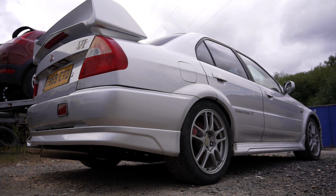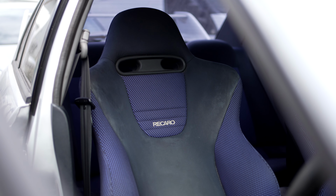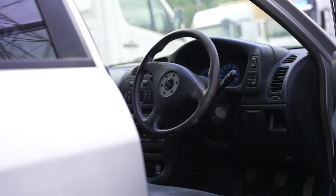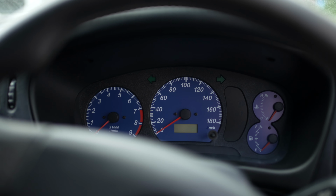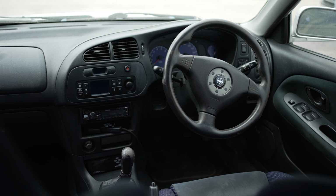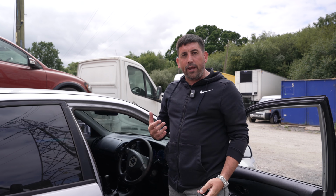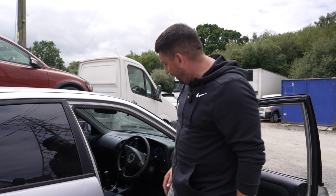Interior-wise, the seats seem to be okay for the age. You get your typical bolster wear, but to be fair, everything seems to be well put together. There are no real missing parts. I'm quite encouraged by the interior. Obviously there are marks on the steering wheel and gear gaiter, but it all looks pretty good. Before we start her up, we'll have a look under the bonnet, then in the boot, because there's more work and some quirky things that have been done.